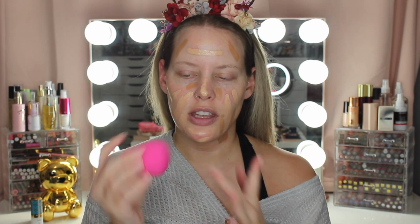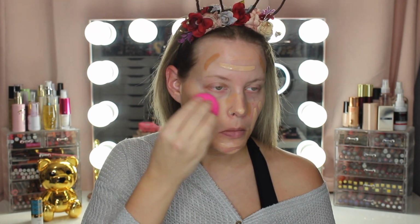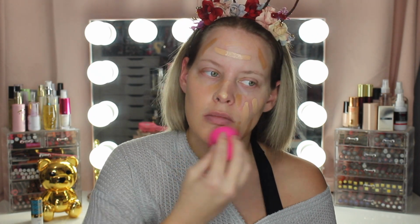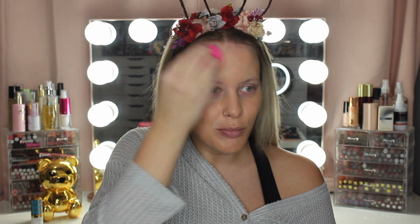So I'm just going to use the butt end of the sponge. I mean, so far so good. I definitely think I like this more than the Beauty Blender. Alright, so I definitely like this sponge.